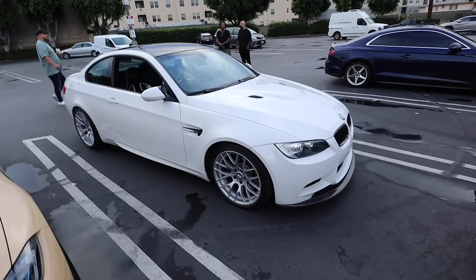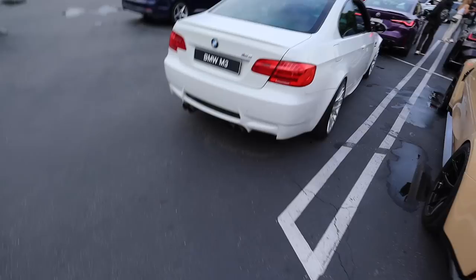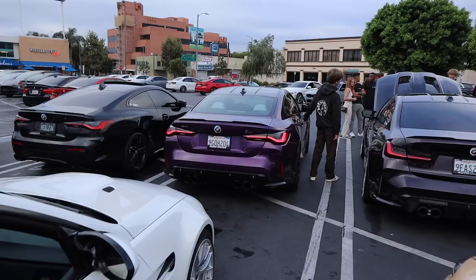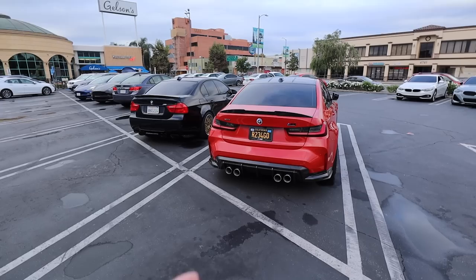Can't forget about this clean E92 M3. It's made it in plenty of our vlogs. Look at the seats on this thing. It's manual, BMW Performance seats, Alcantara steering wheel. It's nice to see an old school E92 M3 coupe next to the G80 M4 coupe. Which one do you guys like more? And next to this red G80 M3, we have an E90 M3. So you kind of see the different generations, the progression between the two cars as far as design. Obviously V8 versus inline 6 twin turbo.